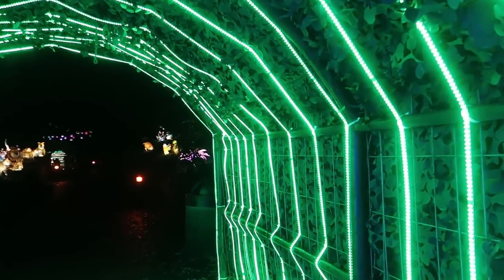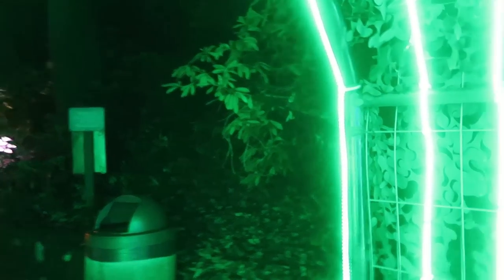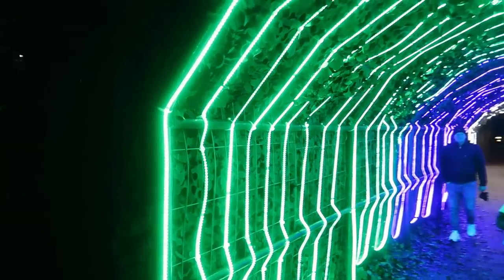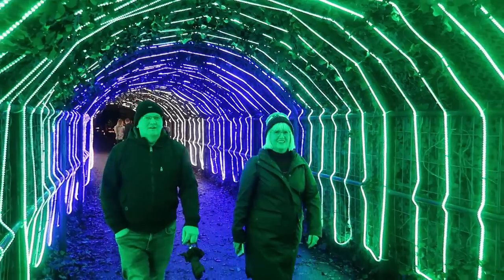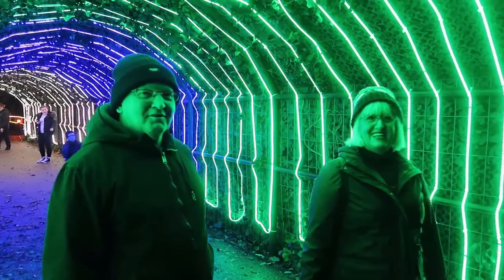Really dazzling, these down here. Oh, blimey. Really bright. I like that tunnel, Charlotte. Yeah, that's really good. Really dazzling they were down there. What a lovely scene that is. There you go. There's mum and dad. Look very festive there.